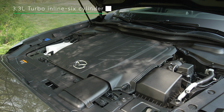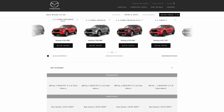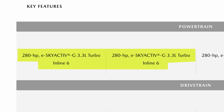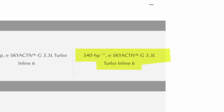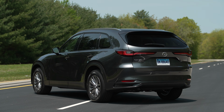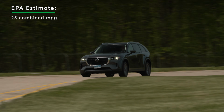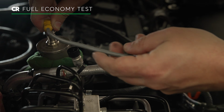This is Mazda's top-of-the-line SUV, and the big news is that it comes standard with a 3.3-liter turbocharged inline-six cylinder engine. And the reason that's a big deal is most manufacturers use a V6 or, in even more cases, a turbocharged four-cylinder. This engine in most of the CX-90 trims comes in at 280 horsepower. The higher trims have 340 horsepower. They're all hooked up to an 8-speed automatic transmission, and all-wheel drive is standard. The EPA estimates this powertrain will return 25 miles per gallon overall. We're certainly looking to see how it pans out in Consumer Reports' own fuel economy testing.